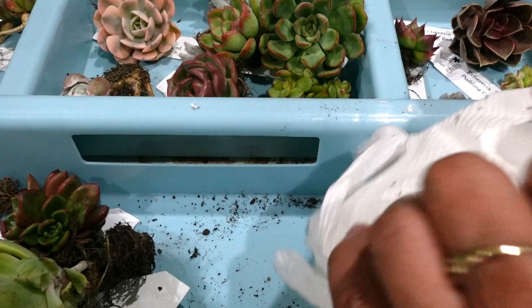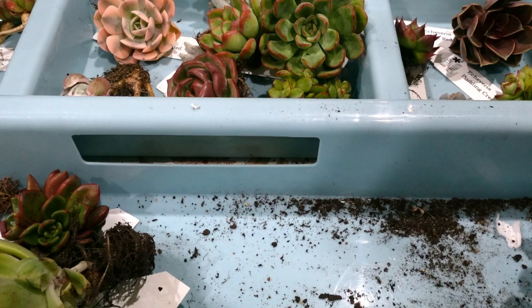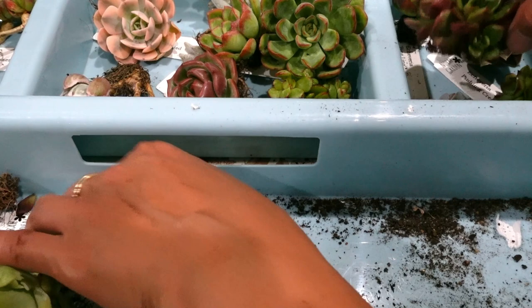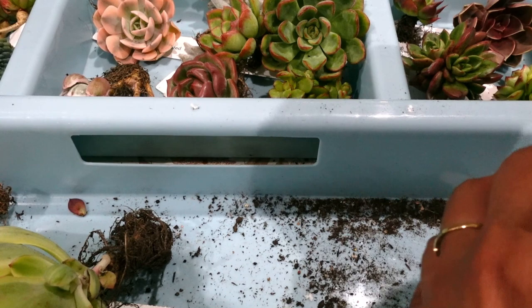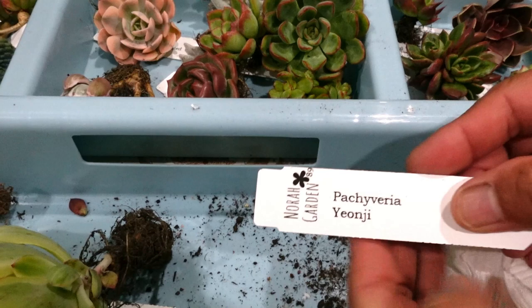Now, next one. This is looking like a very beautiful collection. Now I'm going to move my chapote over here so I can have more space, because I'm running out of space. This one is another wish list plant. It is just so beautiful. Well, at least I think it is. Yes! Pachyveria Yeonji!